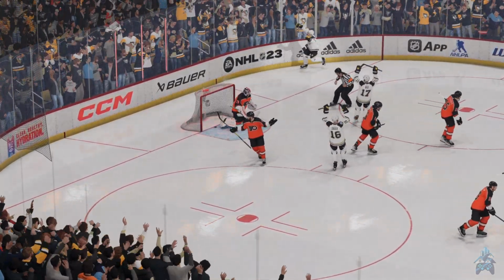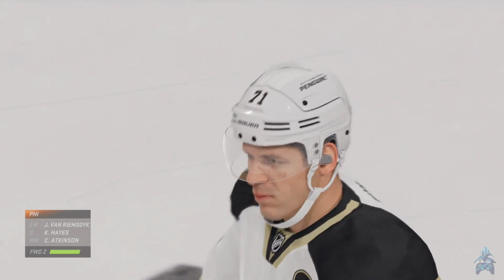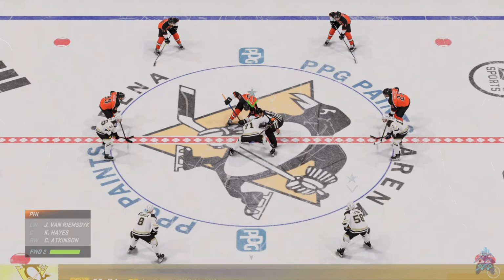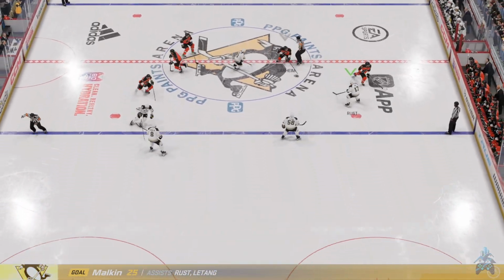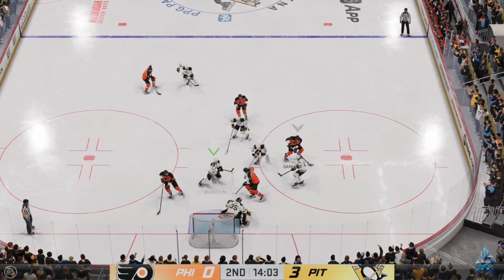He's tight to the net. He doesn't have much time. And that snapshot beats the goaltender from the low slot. The Penguins now lead it 3-0 here as they get back to center. This game's in danger of being a rout, James. They've had the puck most of the time, and now they're up a field goal.